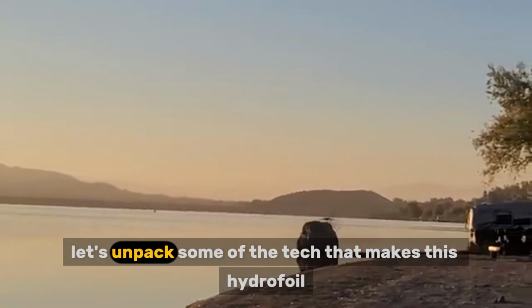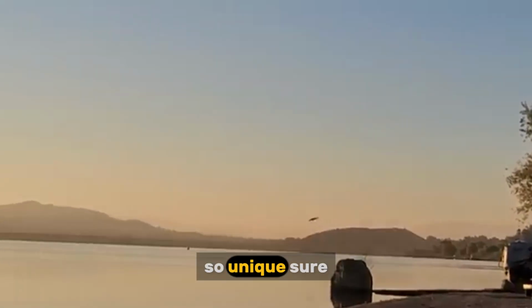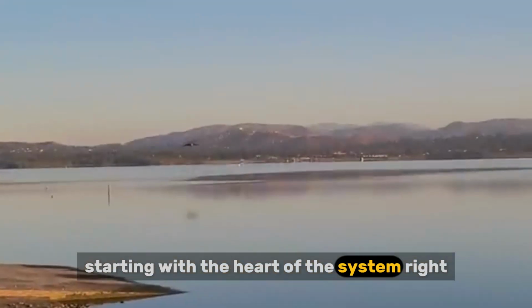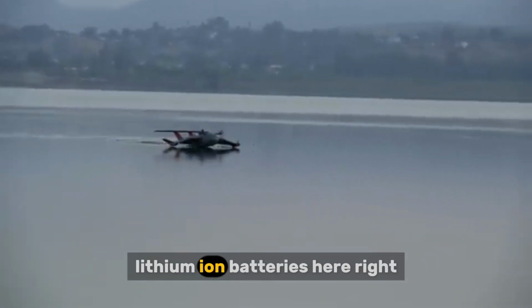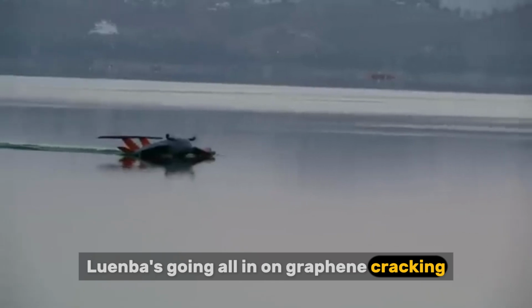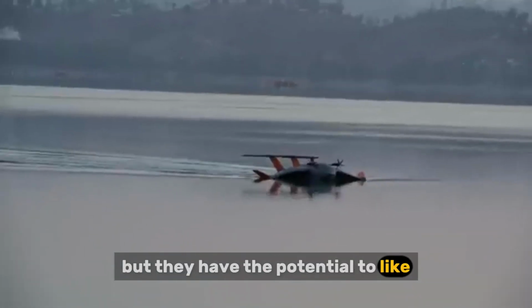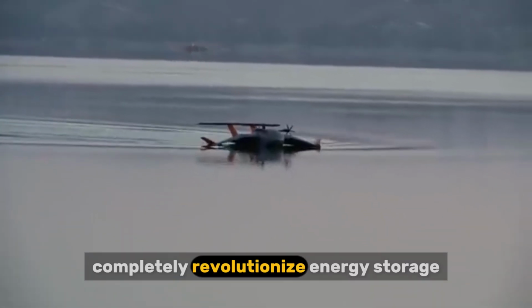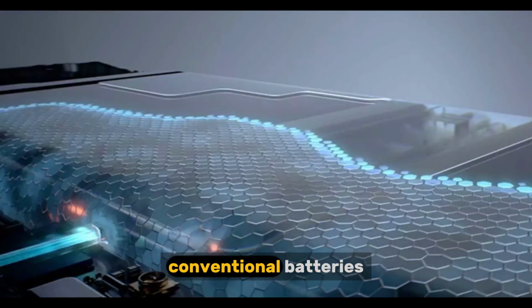Okay, so let's unpack some of the tech that makes this hydrofoil so unique, starting with the heart of the system. The batteries. And we're not talking about your everyday lithium-ion batteries here. Luemba's going all in on graphene. Graphene batteries are still relatively new, but they have the potential to completely revolutionize energy storage. They're lighter, they charge faster, and they last significantly longer than conventional batteries.